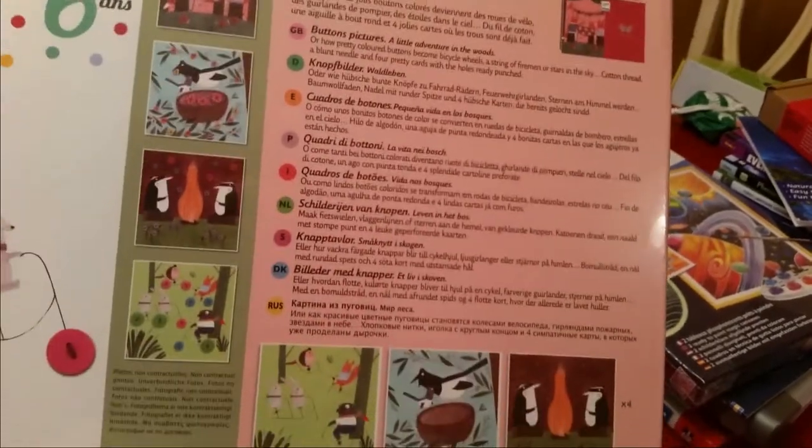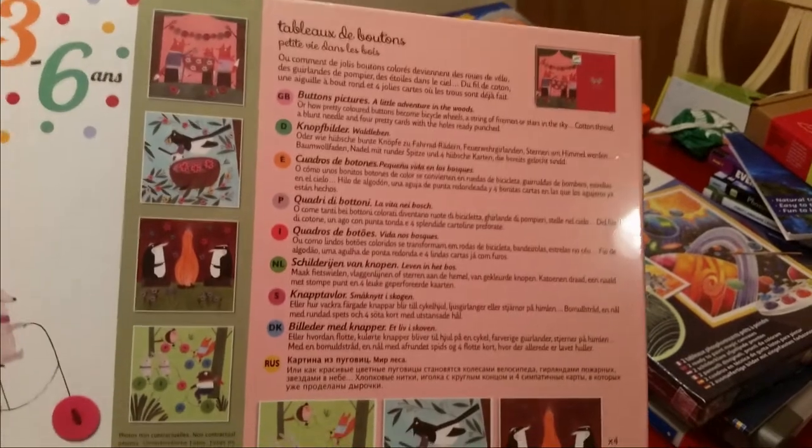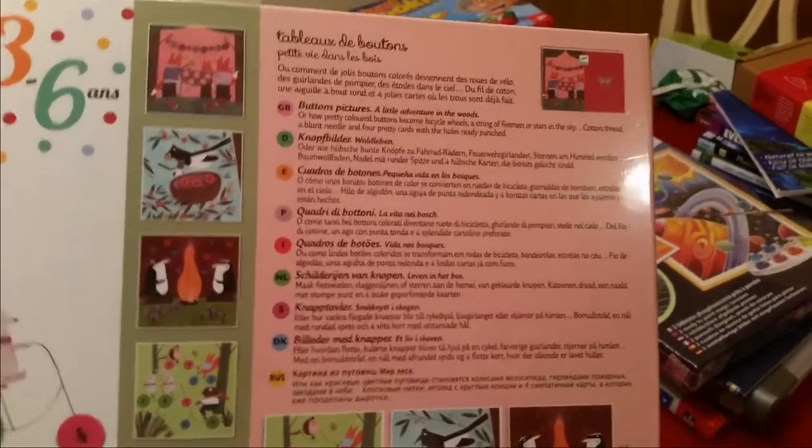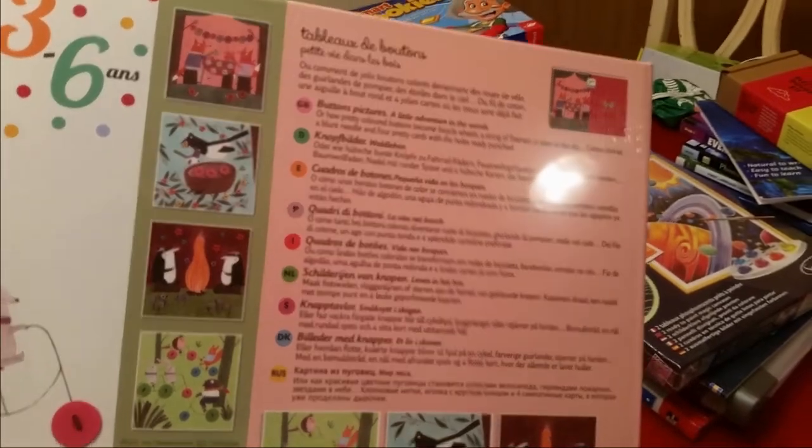Anyway, 1, 2, 3, 4, 5, 6. No, those are duplicates. 1, 2, 3, 4 projects in here. So this is neat. For $7, I would do it. We haven't opened it yet.